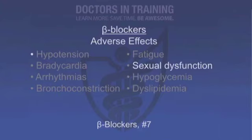Beta blockers also commonly cause sexual impairment in men. It's not really clear why, but a lot of men who are put on a beta blocker will complain of some erectile dysfunction. It is pretty clear that both hypertension and atherosclerosis are independent risk factors for erectile dysfunction, so it may be that we're just unmasking some pre-existing disease by starting a drug which may exacerbate that a little bit. But sexual impairment is a big problem for men in this age group.